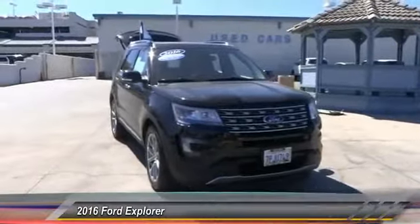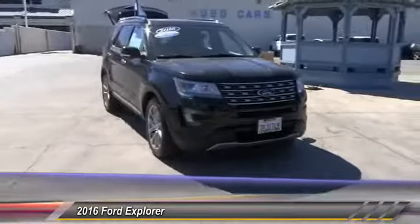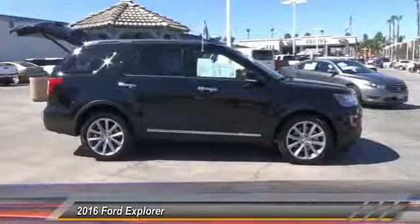2016 Explorer. You've got a lot of capabilities to call on in a Ford Explorer. Don't underestimate your choices. And is priced below $40,000. This vehicle has less than 20,000 miles. Here are some of this vehicle's great options.